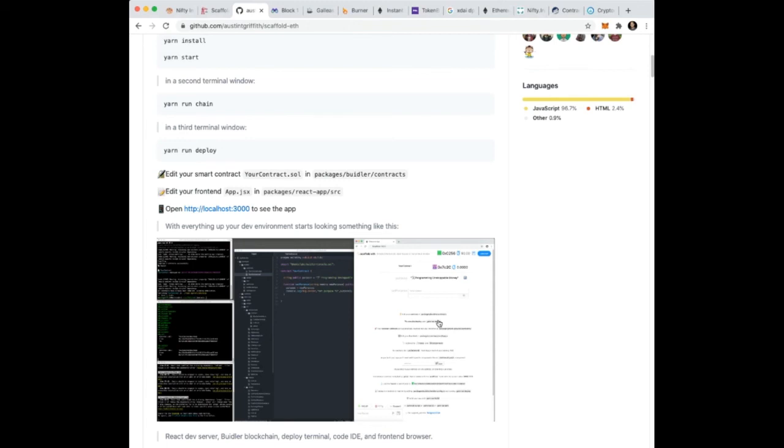You don't have to know anything about Solidity or smart contracts, but if you're a decent programmer, I will teach you all the Solidity and all the smart contract stuff and everything you need to know about Ethereum, but we'll use Scaffold ETH. And in the first session, basically we build out everything you need to make a decentralized bank. So you'll have everything you need pretty quickly.